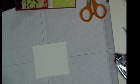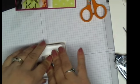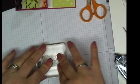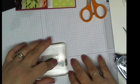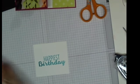And the first thing we're going to do is take Bermuda Bay, and I'm going to stamp Happy Birthday. And this Happy Birthday came out of the stamp set that I told you about in the beginning, the Cool Treats stamp set. So I'm stamping that kind of in the center, and I'm not holding it real tight. I'm just letting it sit there to absorb into the paper. I think it's really good to let the ink just sit there for a minute to absorb into the paper.